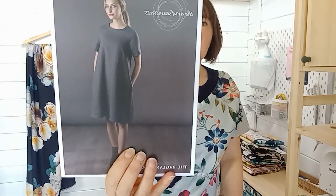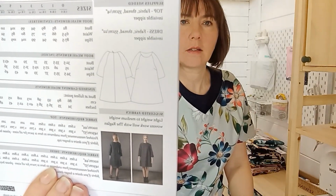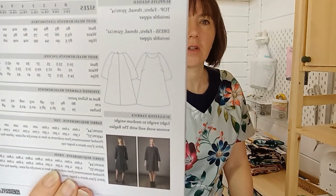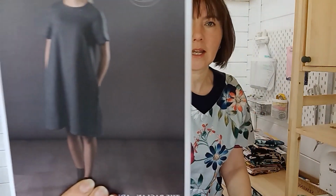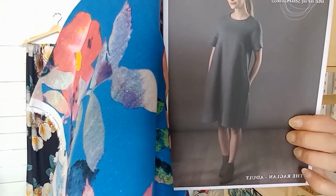And the pattern that I've chosen today is the Raglan dress by the Avid Seamstress. It's quite a simple shape, quite an easy fit. This is the design line of it. You could wear it with a belt, you can wear it loose, you can wear it with leggings, you can make it as a top, but it would be lovely in a linen fabric.